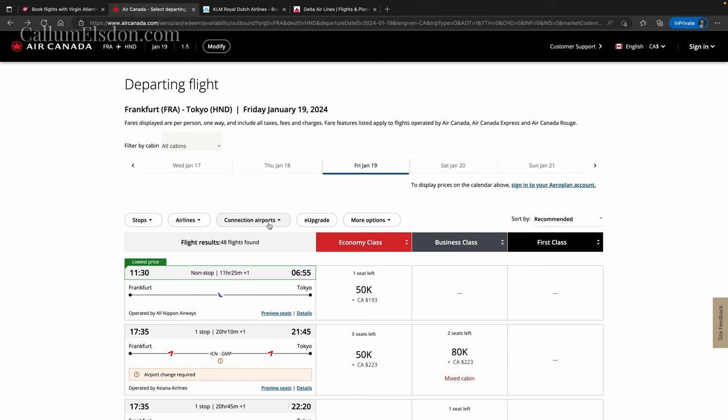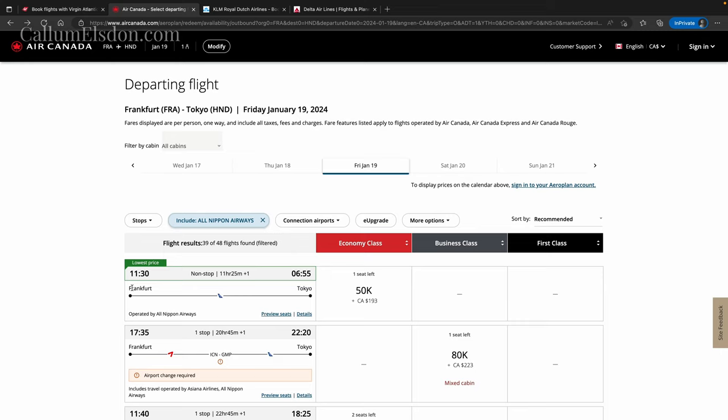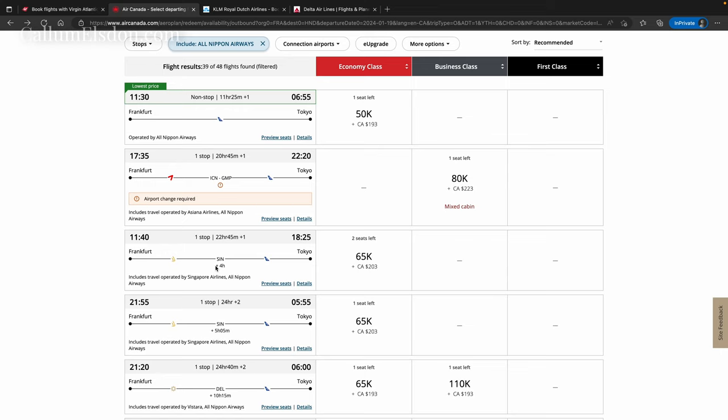Now, the nice thing I like about Air Canada's website is the ability to select the airlines. So I'll just go on ANA and I can see here the direct service from Frankfurt to Tokyo. I can see how many seats are available, and this is what will be available through Virgin. Ignore any options which have non-Virgin aligned partners. So this one is partially operated by Asiana from Frankfurt to Seoul, which we cannot book. But for example, you could possibly book Frankfurt to Singapore, then Singapore to Tokyo on a combination of Singapore and ANA if you book them as two separate awards, which is good to know.